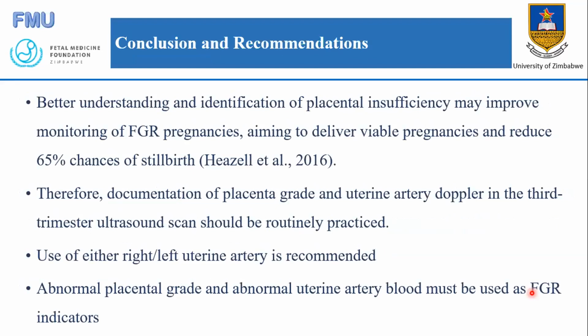In conclusion, a better understanding and identification of placental insufficiency may improve monitoring of FGR pregnancies with the aim of delivering viable pregnancies and reducing chances of stillbirth, which was estimated to be about 65% in a study performed in 2016. Therefore, the documentation of placenta grade and uterine artery Doppler in the third trimester scan should be routinely practiced. Use of either right or left uterine artery is recommended. Abnormal placenta grade and uterine artery Dopplers must be used as FGR indicators.